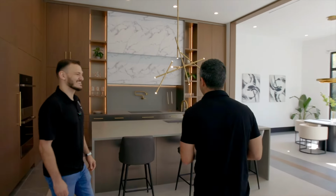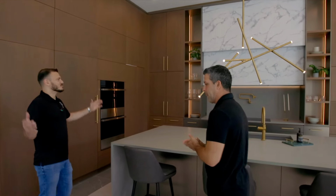A little Wagyu ribeye, maybe. Yeah, that would work. Well, welcome to the chef's kitchen, right?